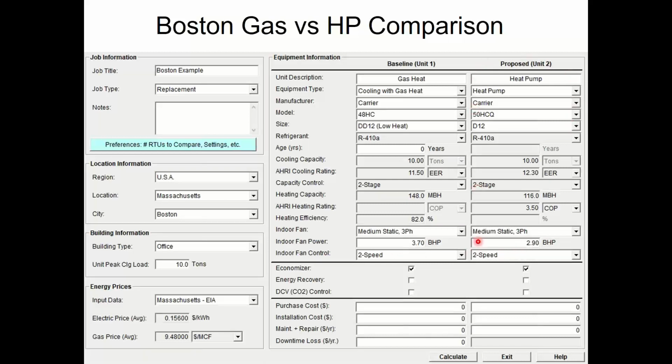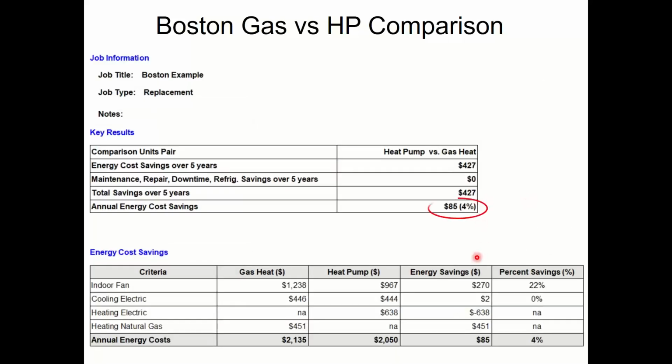Same condenser coil, same evaporator coil, slightly smaller motor on the fan, and then no gas-fired heat exchanger, and I have a heat pump instead. And then I click calculate on my little software tool. And that's going to save me 4%. It's not bad. It's nice. It's not exciting. I'm not going to start pounding my fist saying we all need to go to a heat pump to save $85 a year on a 10-ton unit.